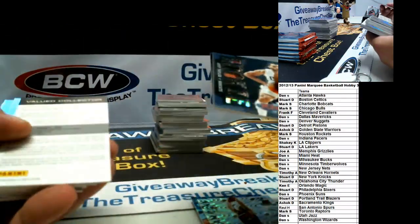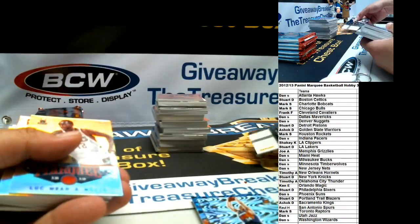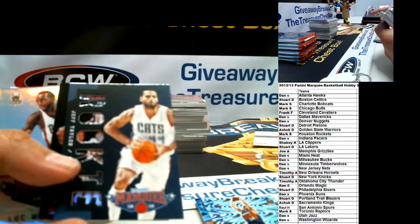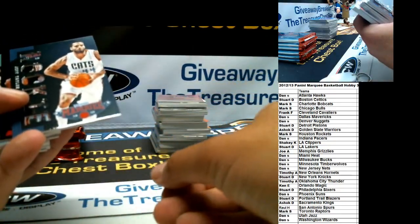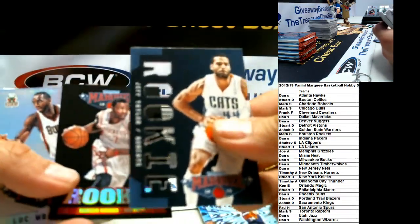Oh, and there's another redemption. So there must be a redemption per box. Maybe. I hope that one's huge. We'll keep it by our chorizo bobblehead. Hopefully it does us some good. Because we got one auto over there and one redemption. All right, Jeff Taylor for Charlotte. Rookie, congrats.